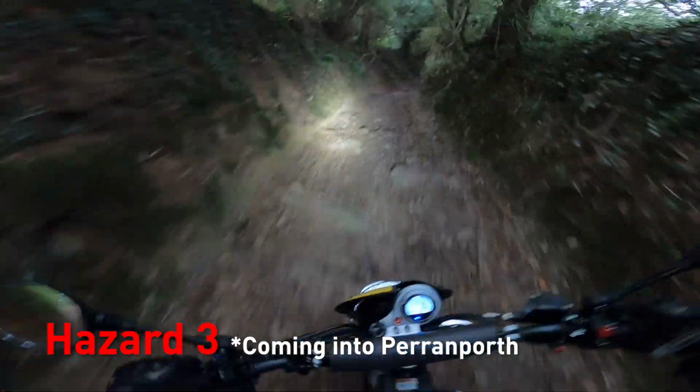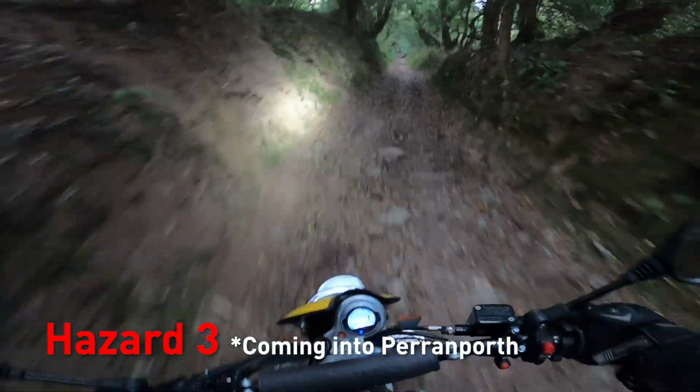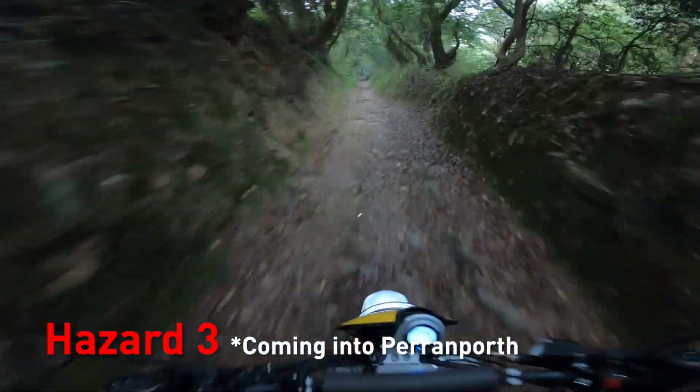It's been really dry weather for me, so the conditions are absolutely fine. But it is quite steep and rocky, and like I said, there's a potential for some very muddy, slippy sections along here.